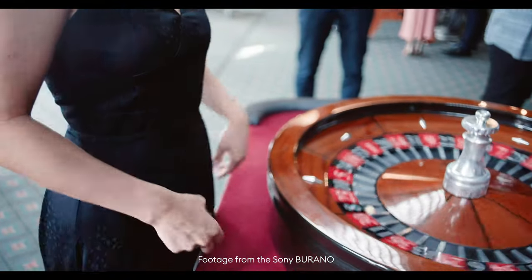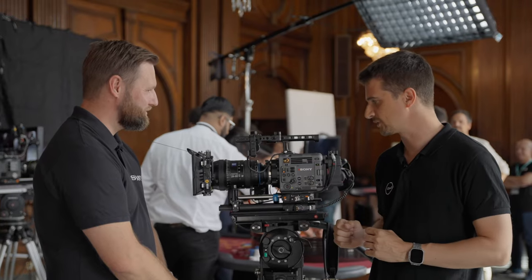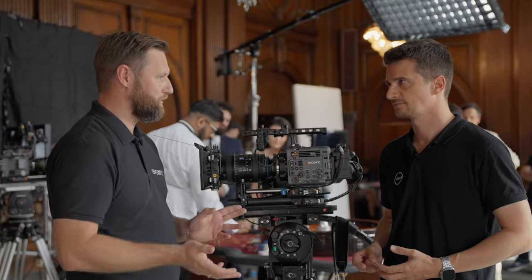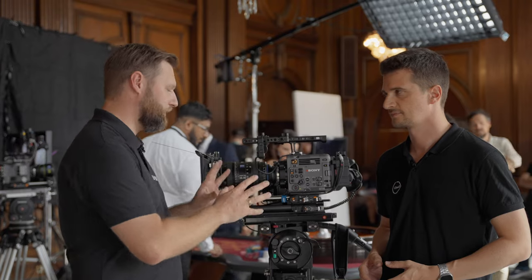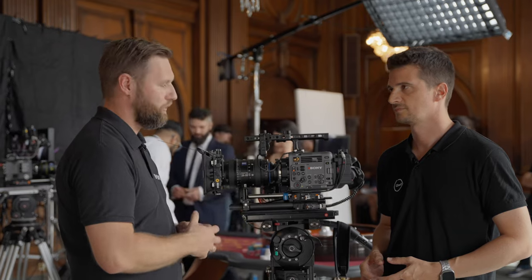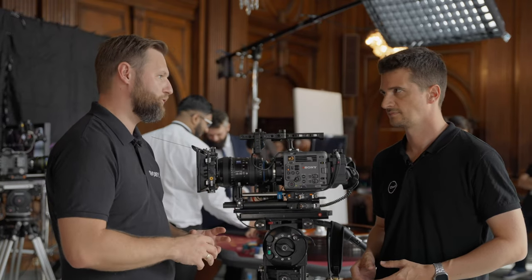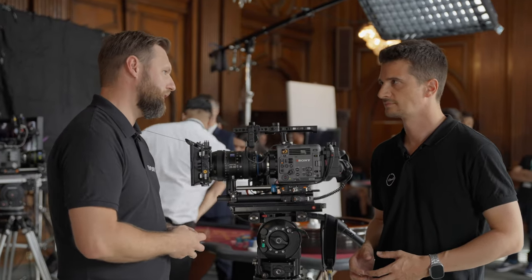But let's talk about the internals. We've seen what it looks like. Let's talk about the heart of it, which is the sensor. What resolution are we talking about? So resolution-wise, we have an 8.6K sensor in terms of photosite count. We can do various things with the camera. We can record internal X-OCN, so compressed RAW, internally with this camera. Just like the Venice 2 or the Venice 1, we're able to record X-OCN in the LT version, which is the light version that is 30% lighter than the standard version.